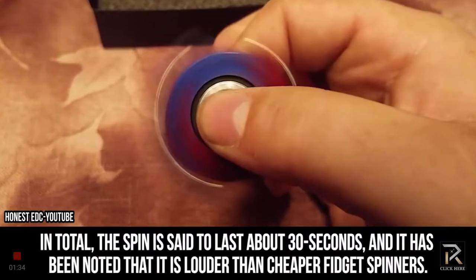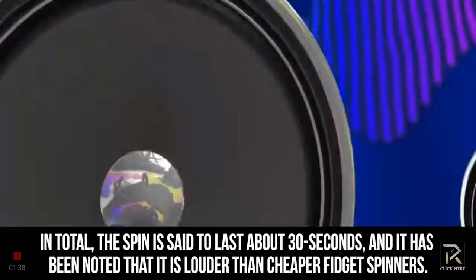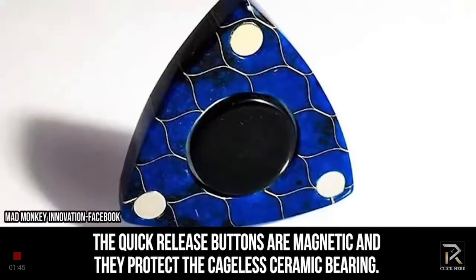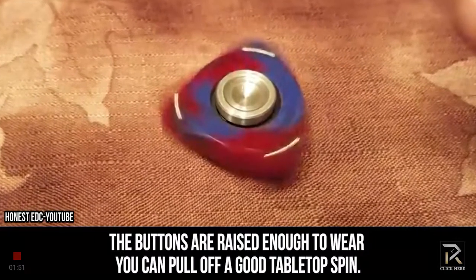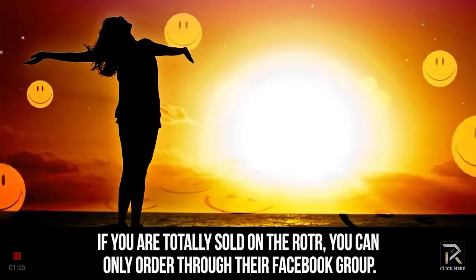In total, the spin is said to last about 30 seconds, and it has been noted that it is louder than cheaper fidget spinners. If volume is your thing, then you don't have much to worry about. The quick-release buttons are magnetic and they protect the cageless ceramic bearings. The buttons are raised enough to where you can pull off a good tabletop spin. If you're totally sold on the Rotor, you can only order through their Facebook group.